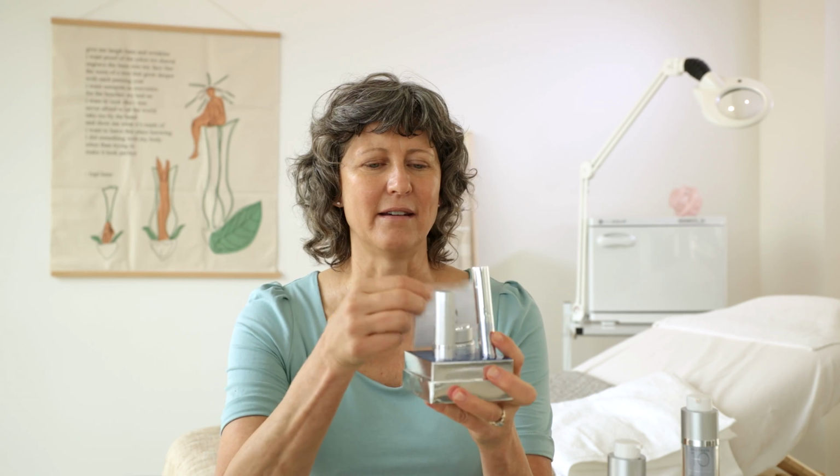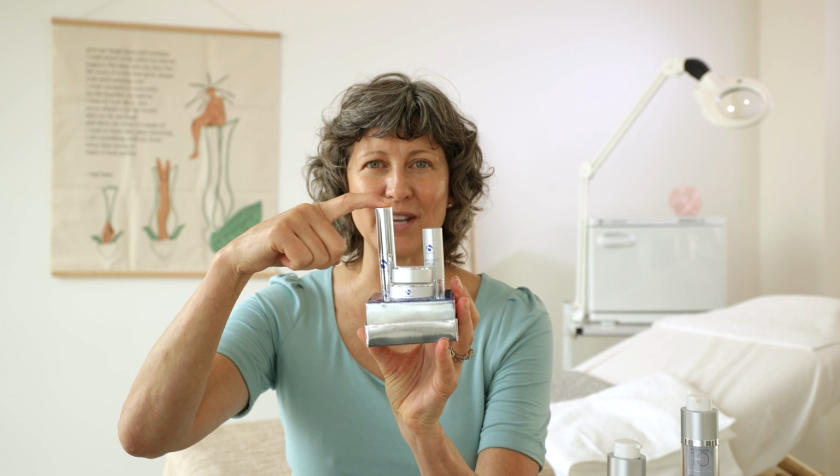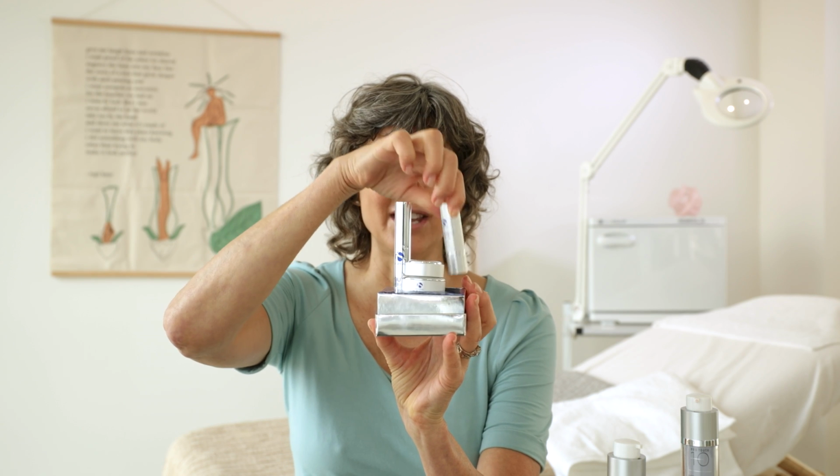So if you don't have the other Is Clinical products that I use today, this kit is amazing and I highly recommend it. This is the Lip Perfection Trio from Is Clinical. So inside here, you've got your lip polish. You've got your lip elixir that goes underneath everything else. And then you have your lip protector. So this is your SPF 35. And it's wonderful. Really nice and lightweight. And does a great job of protecting that skin on the lips from further collagen damage and collagen loss.